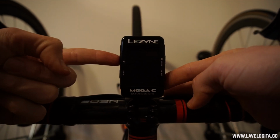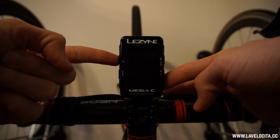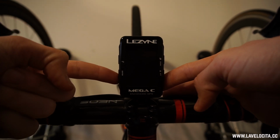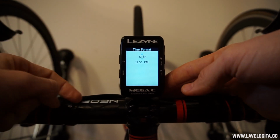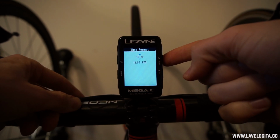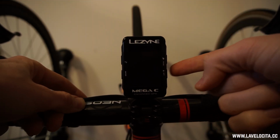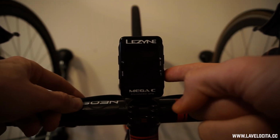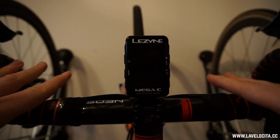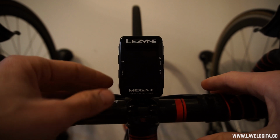So this button here does on, back, and data page up. This button does enter and backlight. This button does menu, data page down, but menu item up. And this one is start, lap, and menu item down. So it's quite tough to remember everything that happens with these units.